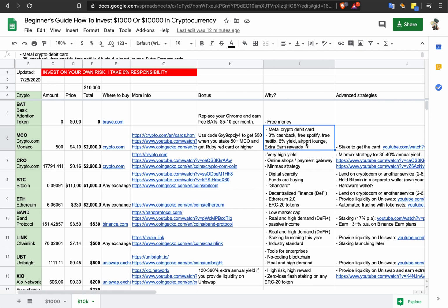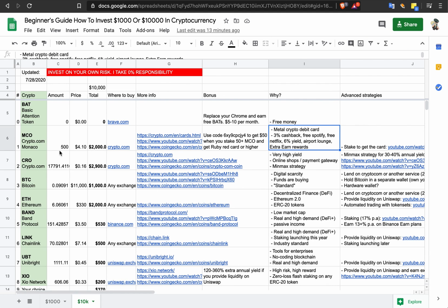You will get access to airport lounges for free when you're traveling, as well as extra earn rewards, as well as cheaper credit from crypto.com when you have the 500 MCO card. So I think it's a good pick if you have $10,000. So that's why it's here, basically number one. And number two, I would pick CRO.